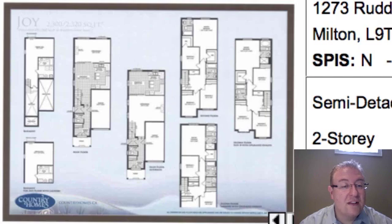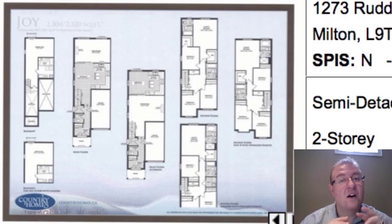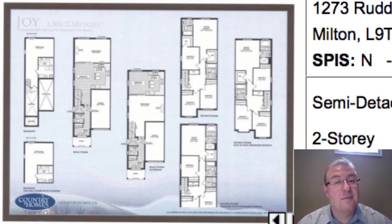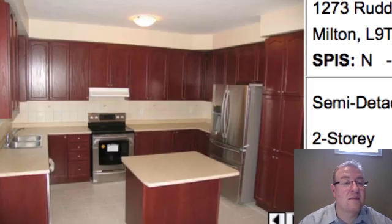The home itself is marketed as 2,300 square feet. But if you look at the floor plans, and you can type in Country Homes Joy on Google just to verify this, about 500 square feet of that is in the basement. So you're talking about 1,800 square feet plus 500 in the basement, which basically is comparable to a Mattamy Townland or a Spring Ridge or something like that.